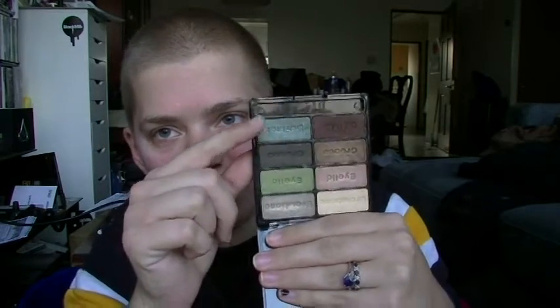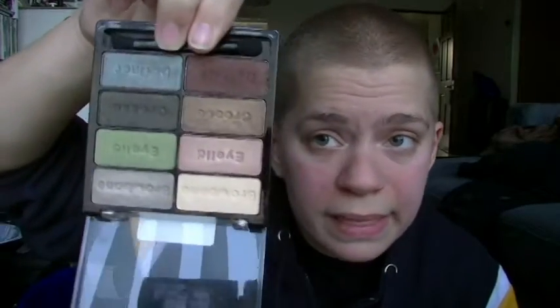Another palette that I really should be using more is the Wet n Wild Comfort Zone palette. Unlike the other palettes where I just don't like some of them, this palette is gorgeous. I love it. It's one of the best affordable palettes out there. The shadows are creamy and pigmented and smooth and blendable. It's even got a duochrome shadow up here that is gorgeous. I really need to use this more. I just have so many palettes that I don't typically reach for it, but I will use it from time to time. I just need to make a point to use it more because it's stunning.